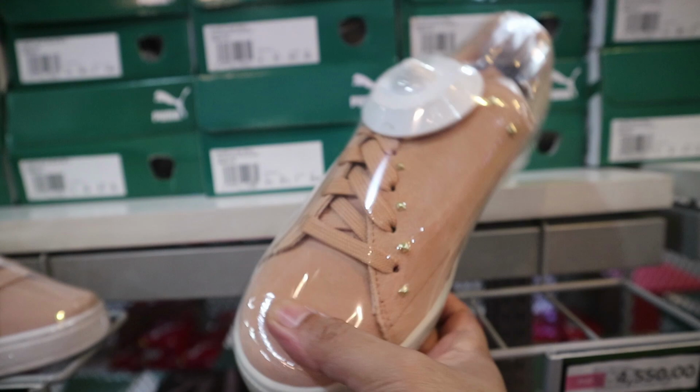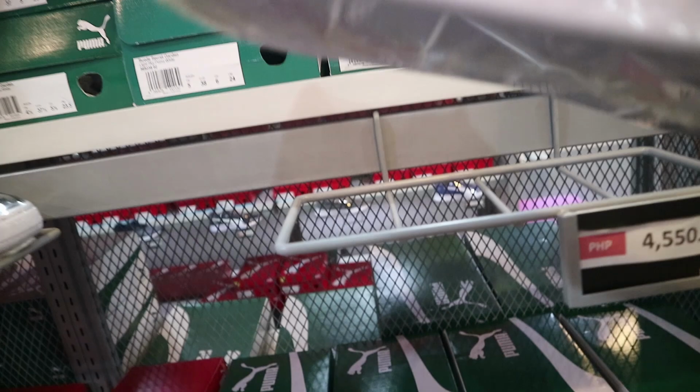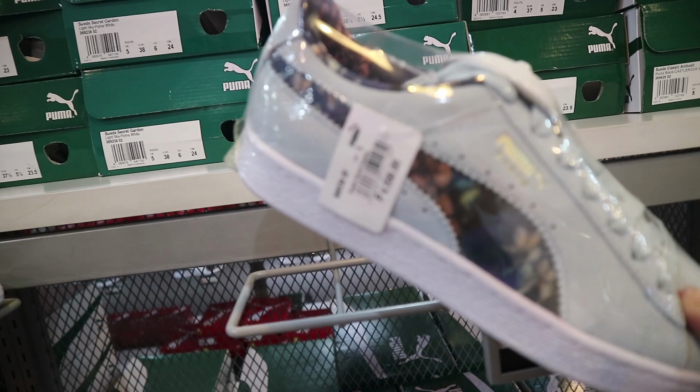Okay. Let's just stick with the classic Puma silhouette. Ito, maganda to. Maganda to. And this is a Puma Suede with the floral logo dito, yan, tas inner, yung sock liner niya is also floral. This one comes in parang baby blue or powder blue na color with white outsole and midsole. This one sells for 4,550 pesos. Ayan.